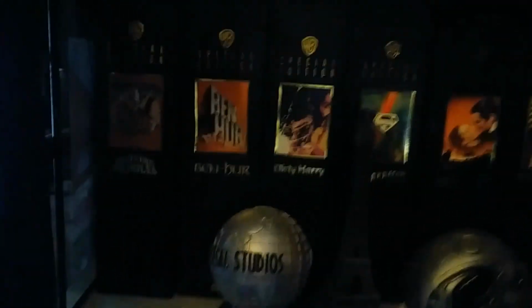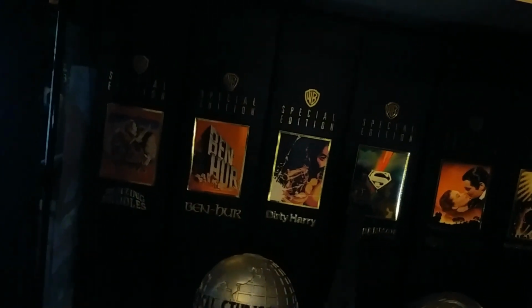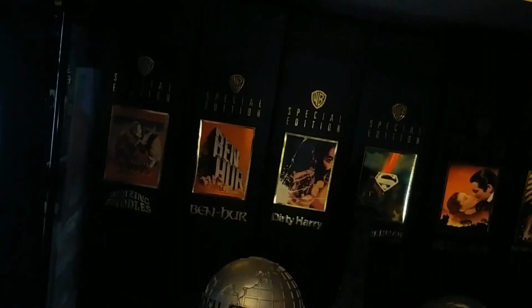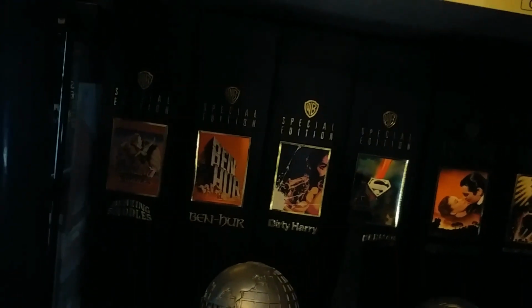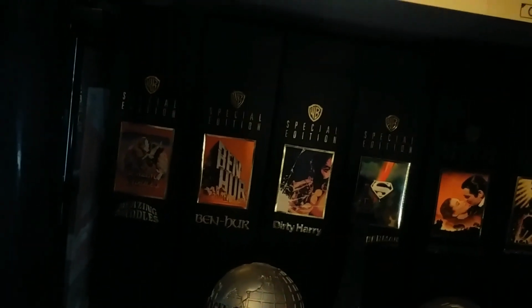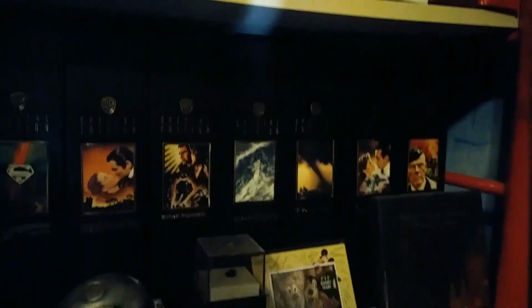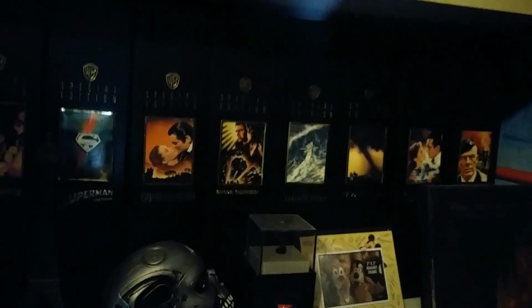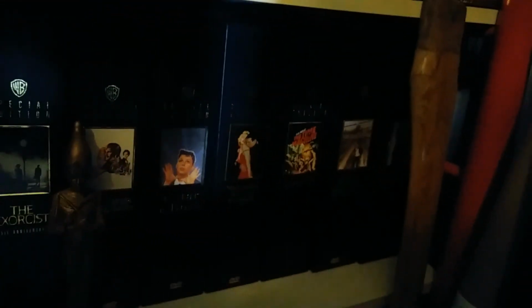But these come with the movie. They come with a theatrical poster, like a big poster folded up. They come with a portfolio of pictures, postcards, stuff like that. Super, super neat. And most of these I got from the same guy. So super cool to have all of those.